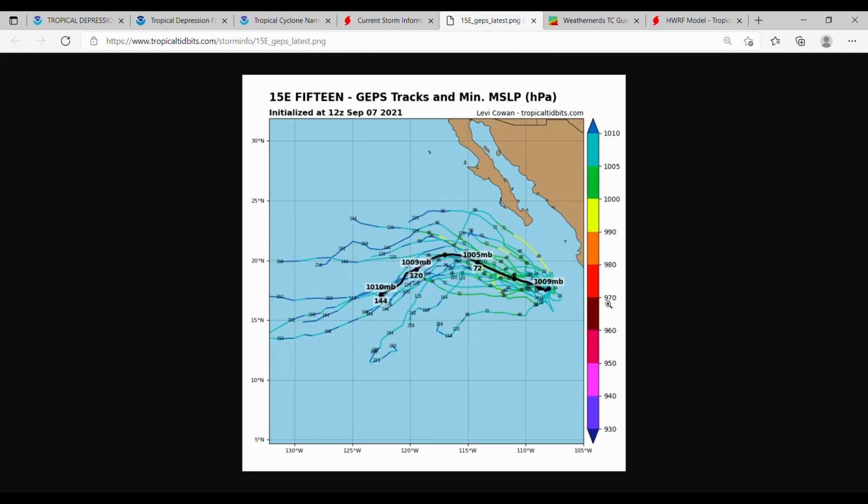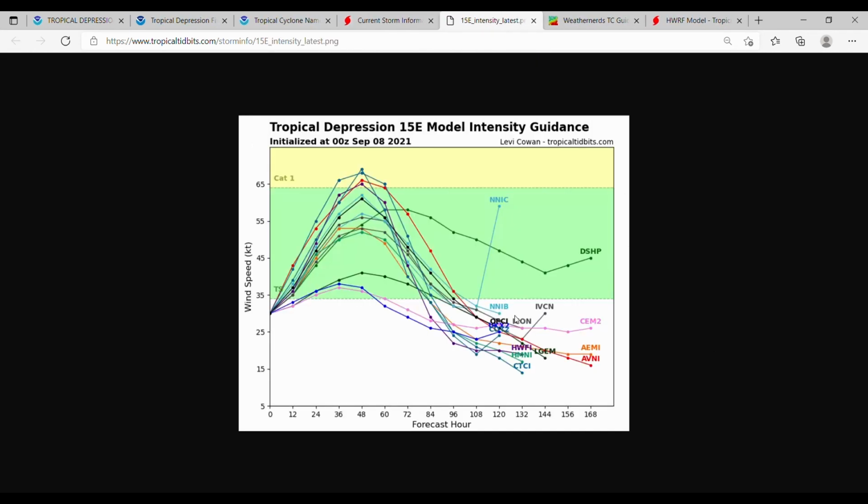GEPS has it starting off going west-northwest, mostly a fish storm at this point, and taking a turn toward the west-southwest around 20 degrees north and 117 degrees west, approximately. And intensity guidance, most of the models show this becoming at least a mid to high-grade tropical storm, with a few topping out at Category 1 hurricane.